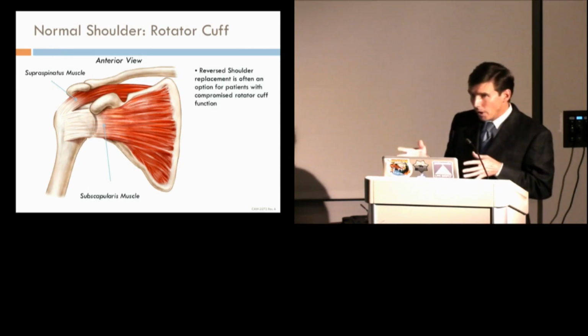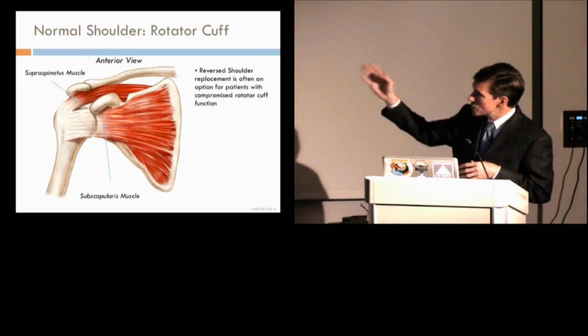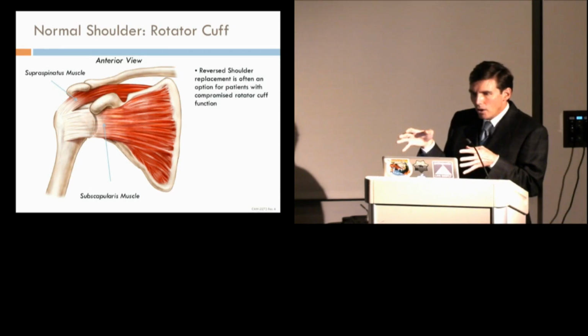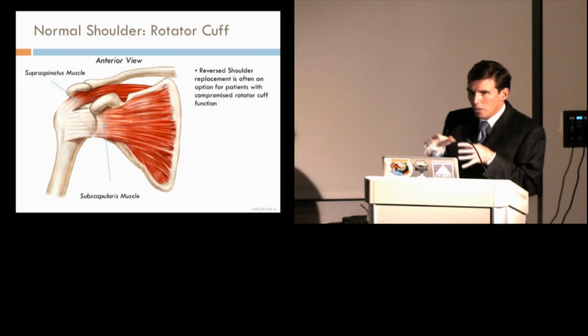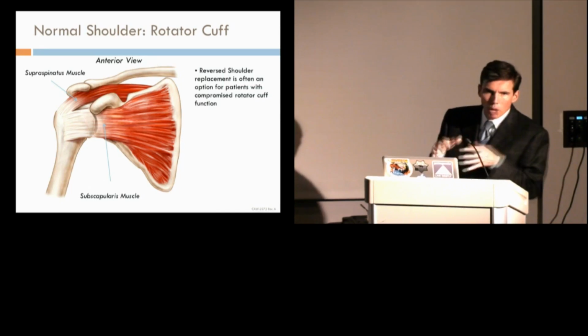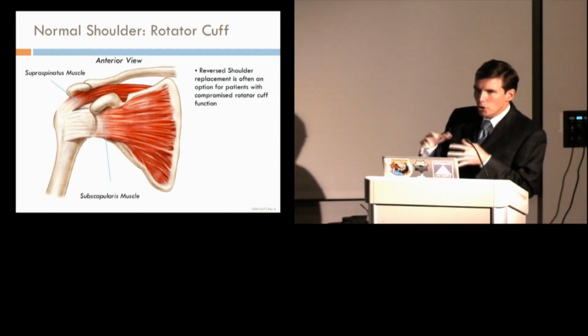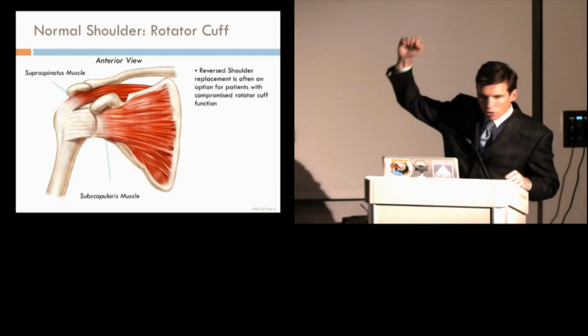And there are 4 muscles that extend from the scapula over to the humeral head. And those muscles surround the humeral ball. And where they attach, again, is called the tendon. The 4 tendons essentially form a cuff of tendon tissue around the humerus. And they allow you to rotate your arm and also lift your arm upward.